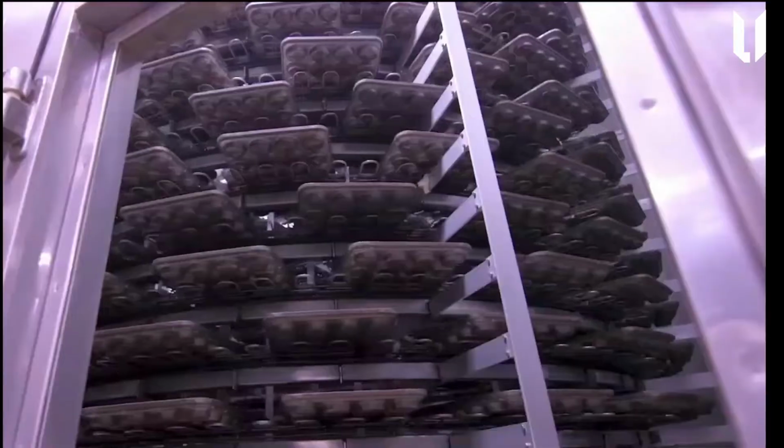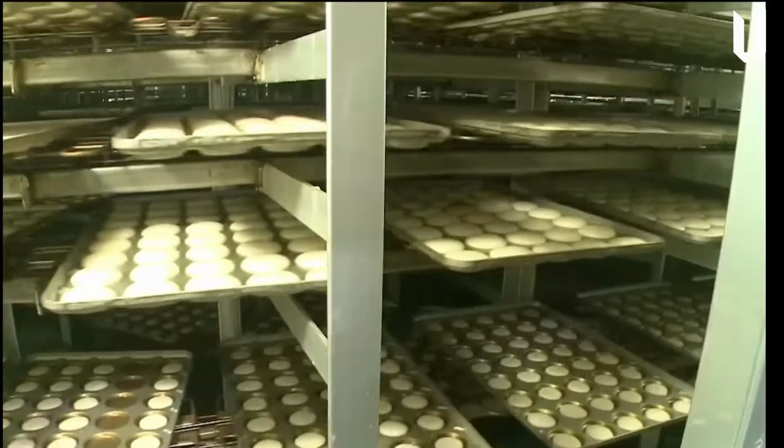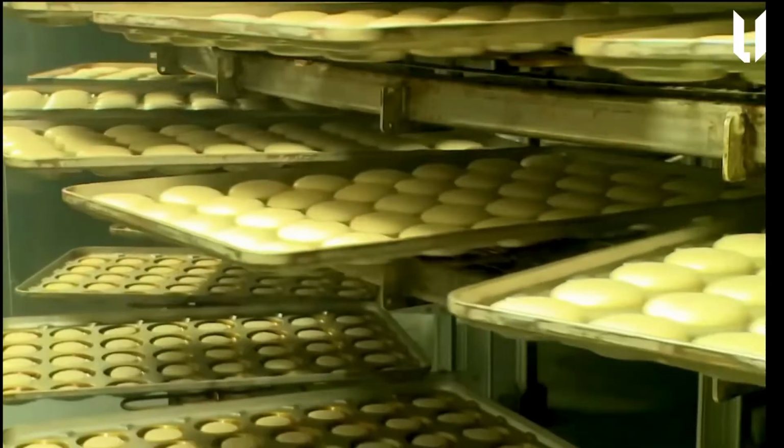Once shaped, they are sent to the proofing chamber. This is a warm, humid environment where the dough rises for the final time before baking.